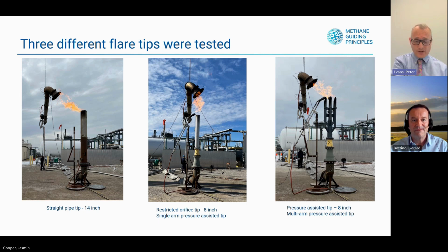And so earlier on this year, in collaboration with Baker and with Gerard and his colleagues, we set about conducting a series of verification tests on Flare.IQ using what is basically a modern variant of the experimental technique that Gerard talked about that was developed in the 1980s, in which an extractive device is used to take samples of gas from the combustion zone of test flares and send them to a mobile laboratory for sampling.